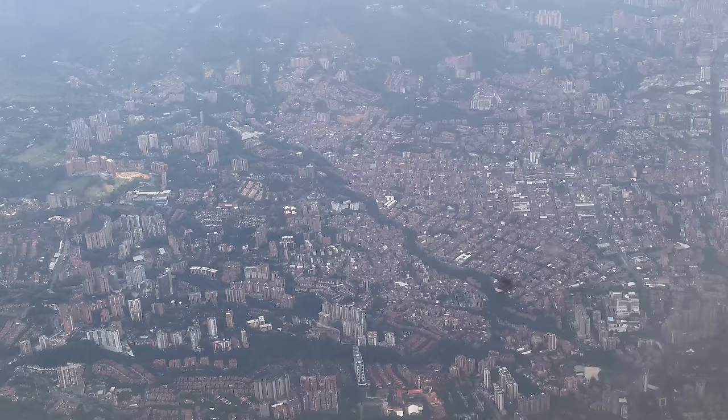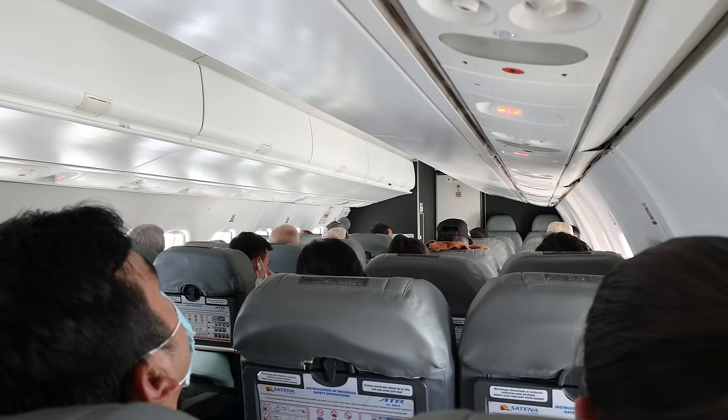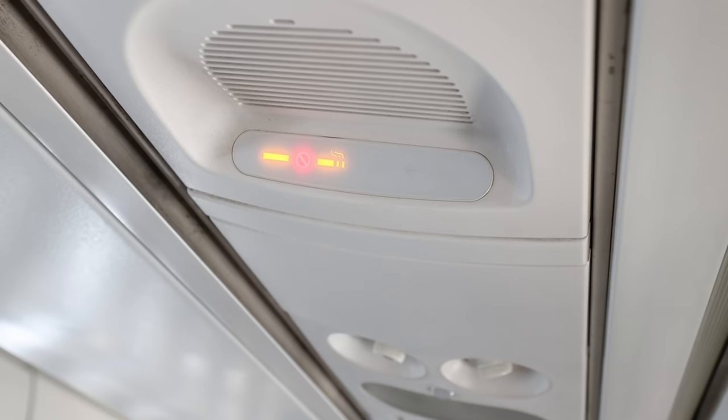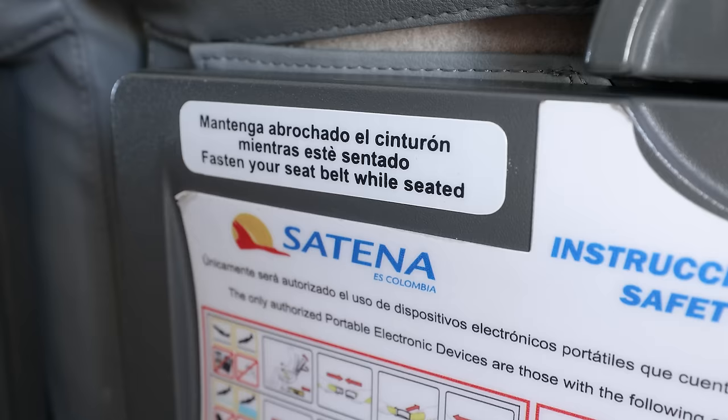After this truly breathtaking climb out of Medellin, it's an easy 45-minute flight over to Bogotá. Due to Colombia's mountainous terrain, getting around quickly is only really possible by plane, as buses take forever and passenger rail transport isn't really a thing in Colombia. SATENA does not offer any service, so it's an uneventful rest of the flight until our descent into Bogotá.